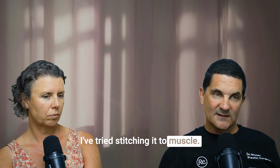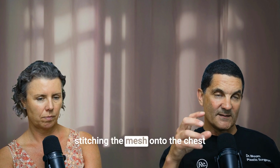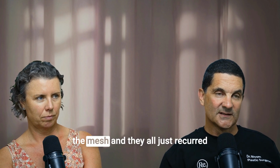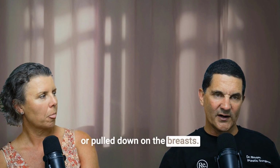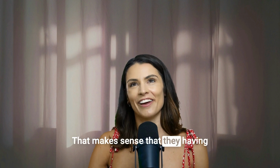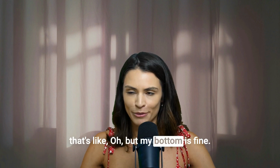I've tried stitching it to muscle. I've tried putting mesh in and then stitching the mesh onto the chest wall and then stitching the flap onto the mesh. And they all just recurred or pulled down on the breast. And I'd like to take back what I said about being a weird request. That makes sense, with having the loose skin up top, to think, oh, but my bottom's fine, I want to do it this way.